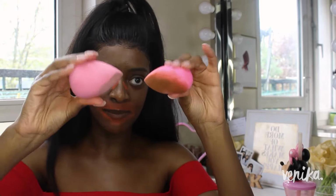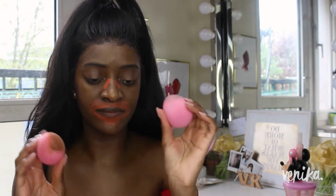One major con for me with this sponge is, look at that bounce back. Look at the difference. This one is so dense. Immediately after getting this sponge out and wetting it, I thought, is this gonna be a problem? To be honest, in the long run, it wasn't a problem, but I find that it does soak a lot of product up.